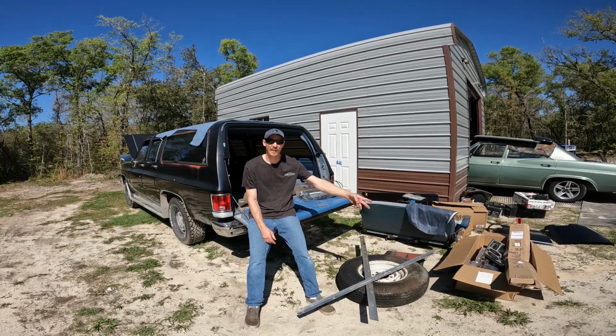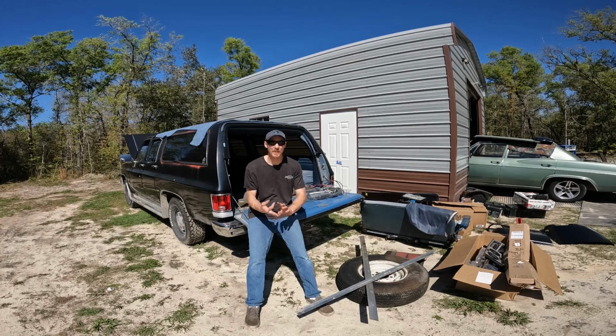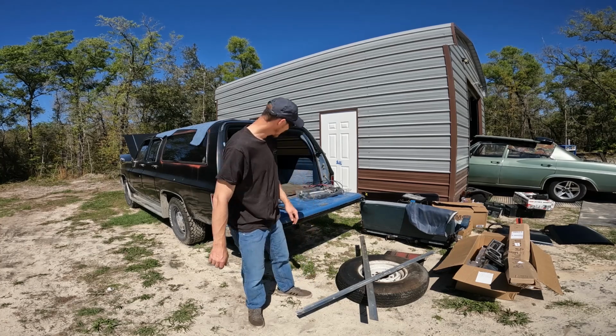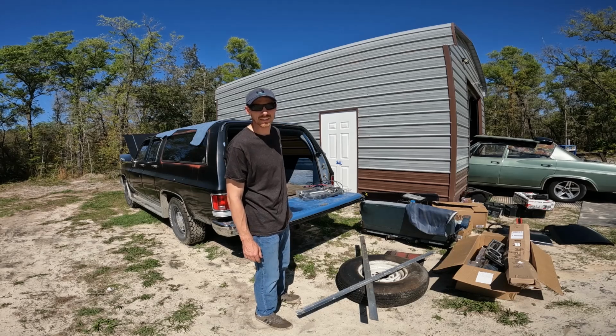Well, we got a gaggle of things to go in here today. We're talking carpet, underlayment, panels, whole nine yards. Because it's pretty gnarly in here.